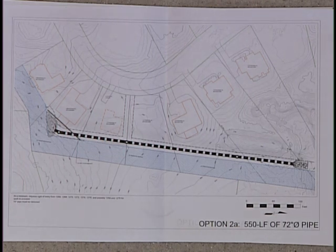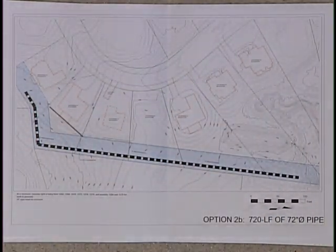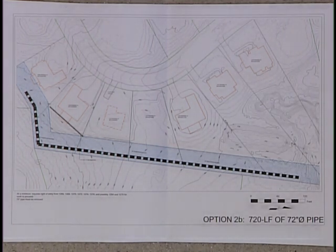Option 2 is a 550 linear foot aluminum 72-inch pipe. That is outside of the 40-foot undisturbed buffer. Option 2B is a 720 linear foot aluminum 72-inch pipe inside of the 40-foot undisturbed buffer.